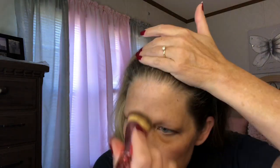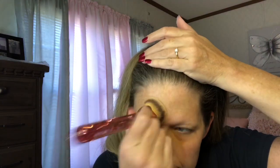Okay, what I'm going to do now, these lights and everything are hot. I'm going to go in with my It Cosmetics foundation brush and the It Cosmetics CC+ Illumination. Mine is in the shade Neutral Medium. So I'm just going to pump a little bit of that on the top of it there, and I'm just going to kind of dab it and then work it in.